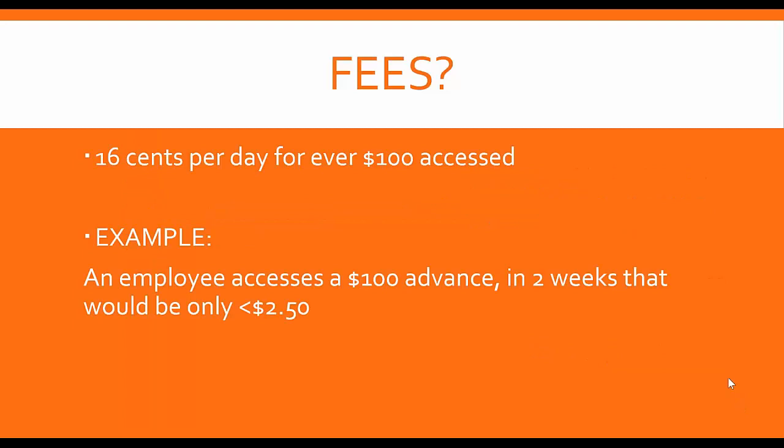Speaking of the fees, can you give us a breakdown of what it costs to pull out a ZayZoon advance? Yeah, employees will pay 16 cents per day for every $100 that they choose to access. Looking at a real-life example, if an employee chooses to take a $100 advance for 2 weeks, that's going to cost them less than $2.50. And again, $200 would be less than $5. So very minimal, comparable to an ATM withdrawal.